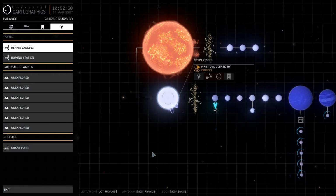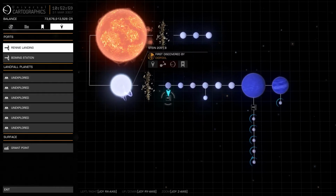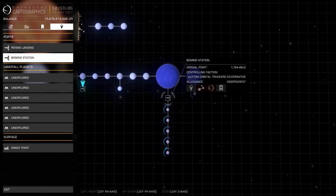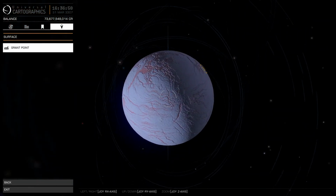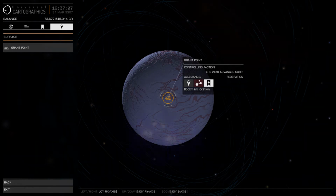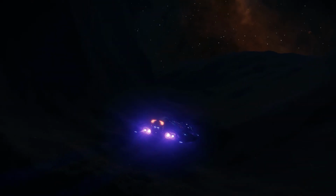Stein 2051 has 2 starports, each only able to accommodate small and medium ships, as the small economy has never warranted large pads. Rennie Landing orbits the first planet, and Boeing Station sits 10 times further out, orbiting the first and larger of the 2 gas giants. No surface starports exist, but there is a small station at Grant Point, on the outermost icy canyon-riddled satellite of the first gas giant, who will discourage you from getting too close and shoot at you if you do.